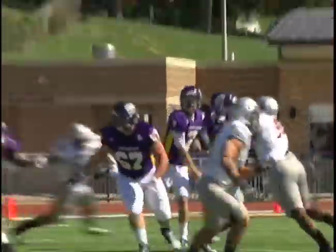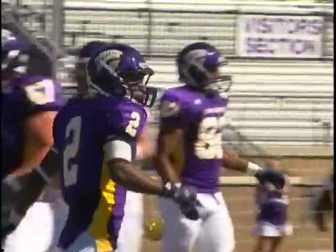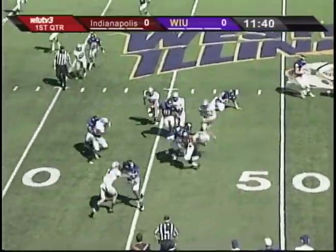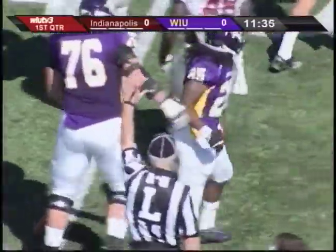Charles Chestnut with the great pickup for 16. Big third down conversion right here. Josh Hudson throws a strike to Charles Chestnut on the slant for a first down. And then here it's going to go right back to Carlton Ray, and he's going to get another good gain of 6 yards.